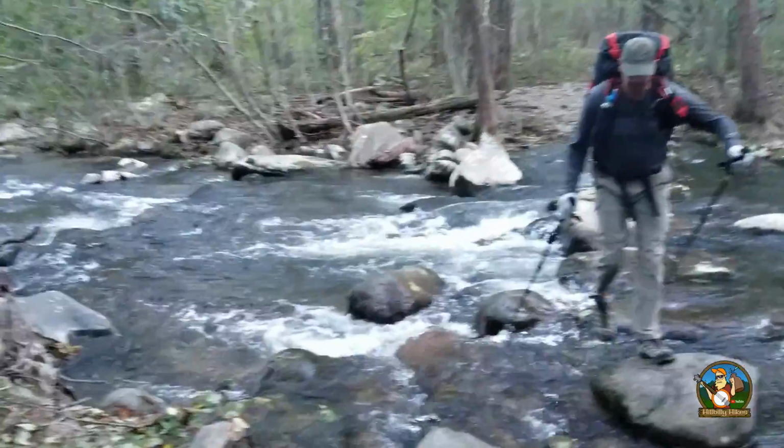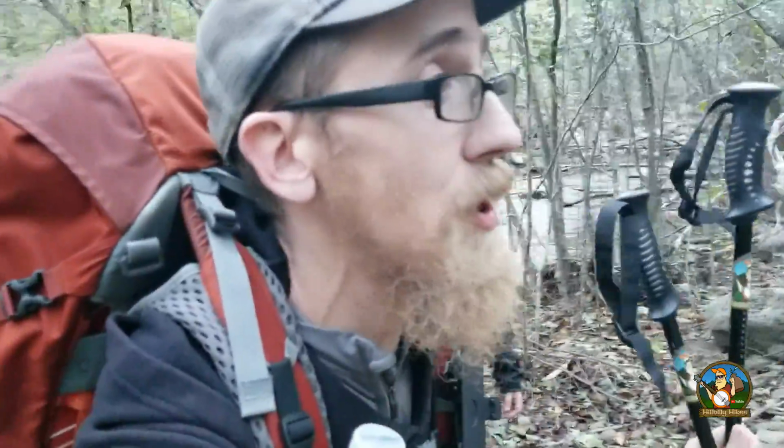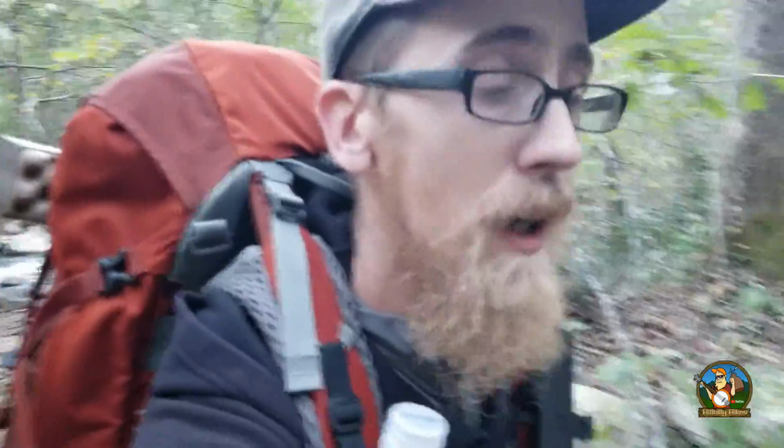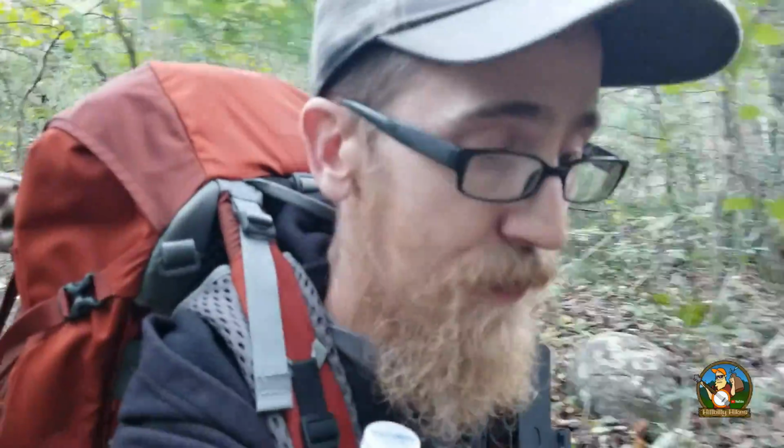Yeah, so we're going to hike in about a mile and a half-ish, something like that, and I know several good camping spots along this stretch of trail here, so we got a lot of options to work with. A couple waterfalls to see along the way before we get there too, so we'll probably stop in and check those out.